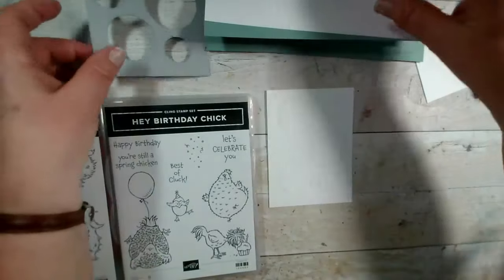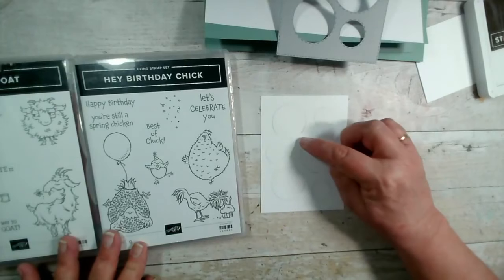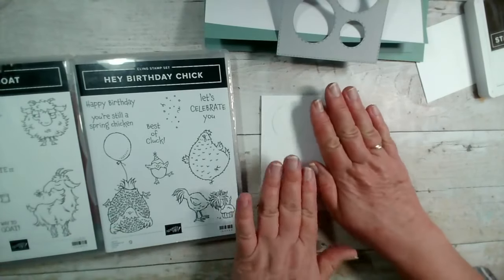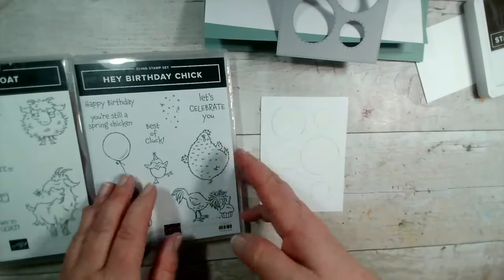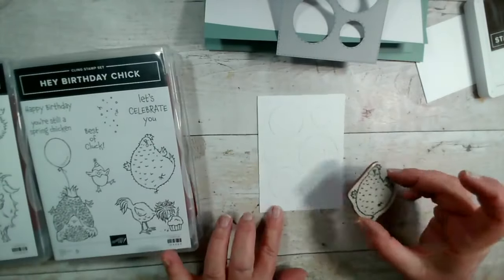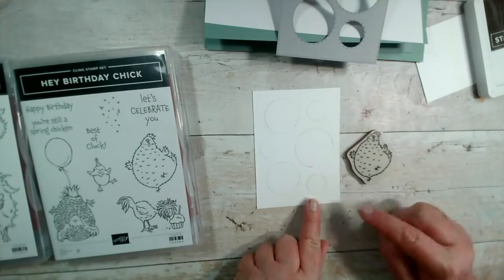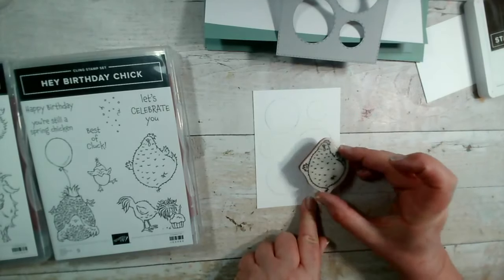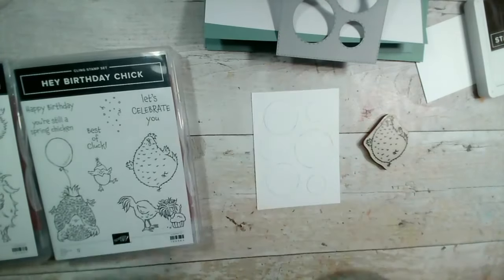Okay, so what I'm going to do for these, which are both cling stamp sets, is as I use each one of these, I'm going to cover up the rest of the card. For example, if I was using this chicken here, and I'd pop the head of the chicken in there, obviously the bottom end of the chicken would be showing through here. So all I'm going to do is just use a post-it note to literally cover the areas around it. You can use a large one or a small one.